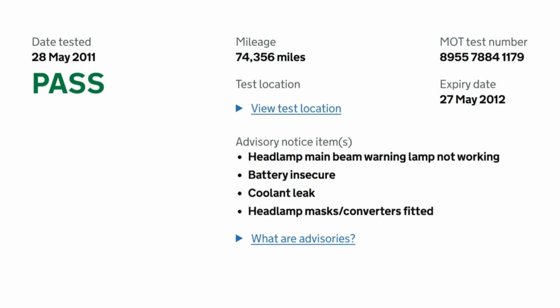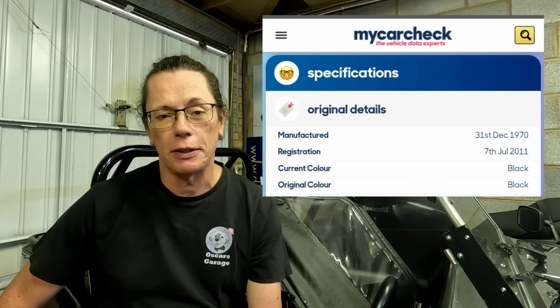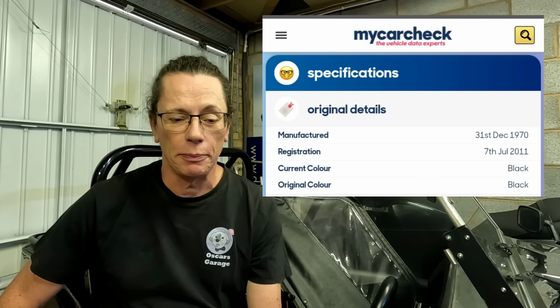So the bit you're really here for, what happened to that car after the programme? Well, let's just sort out its arrival in the UK. It did have a MOT on the 8th of May 2011, and I believe this is before Wheeler Dealers had worked on it. And I think the reason is they need to MOT it before they can properly register it. It was then registered in the UK 7th of July 2011.